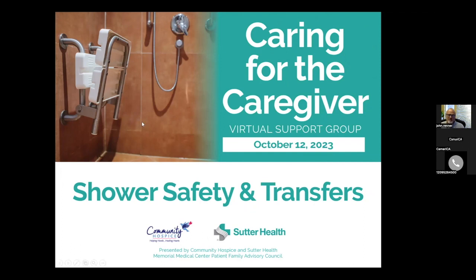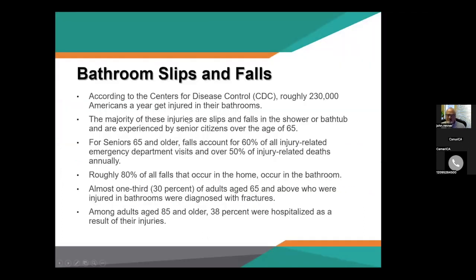As I mentioned, some of the statistics that surround these falls were just very interesting. According to the Centers for Disease Control, roughly 230,000 Americans a year get injured in their bathrooms. The majority of these injuries are slips and falls in the shower or bathtub and are experienced by senior citizens over the age of 65.